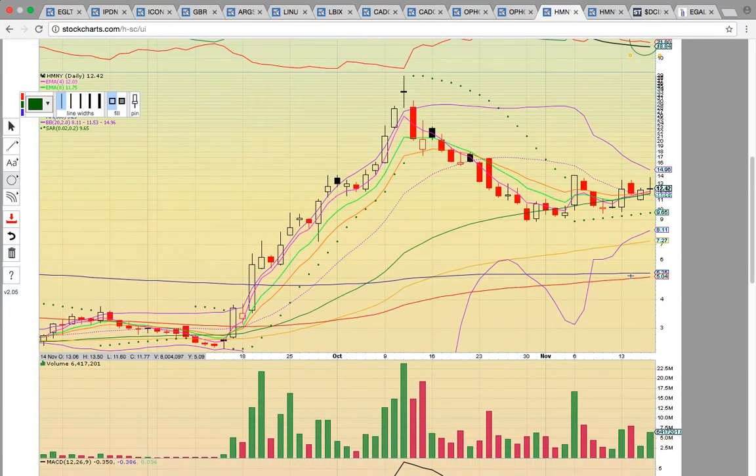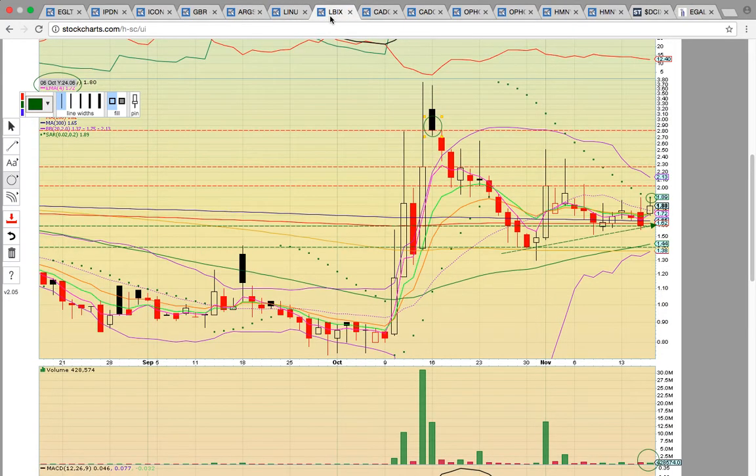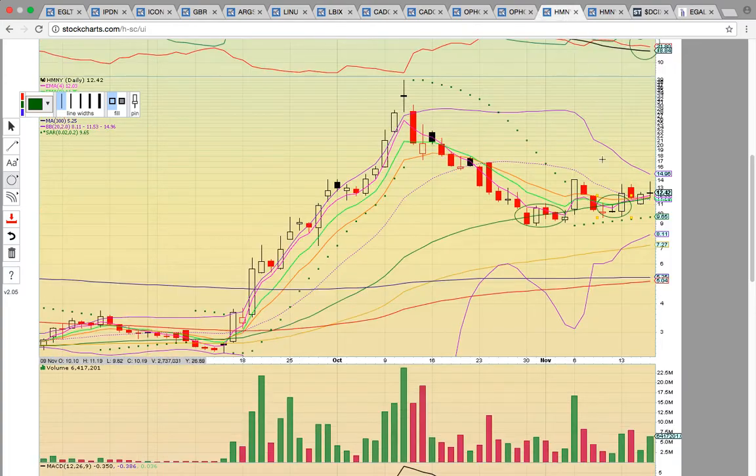And so what's going on here is kind of similar to the last charts that we saw, where the share price pulled back, and then notice it has held the 50-day simple moving average, the green line, multiple times. It came up, came back and hit it. So this is very similar to the LINU and the LBIX chart, because notice how they came down and hit, and then HMNY has a very similar pattern. Broke middle Bollinger Band, came down, hit support, came up, hit support again, and then now check it out.